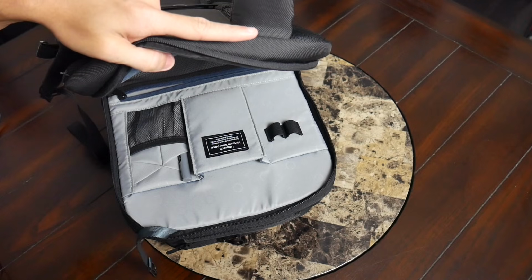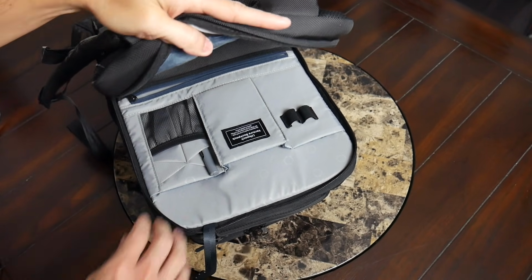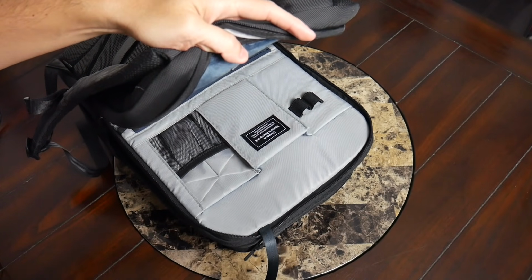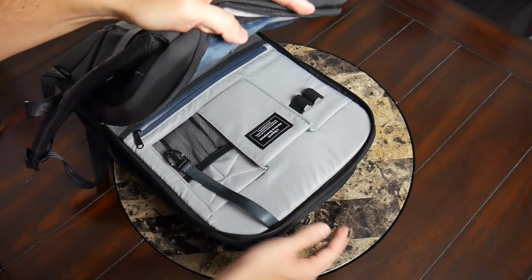I have a portable battery there. On the other side, another slip pocket where I just have my mouse. And then some additional slots for other pen styluses. Here's that pair of scissors I've been featuring in some videos, and a small slip pocket where I could have placed my AirPods if I wanted to.